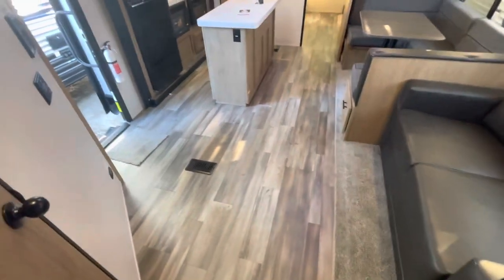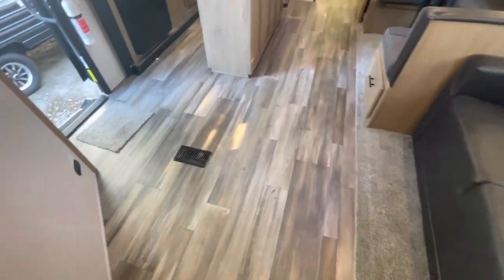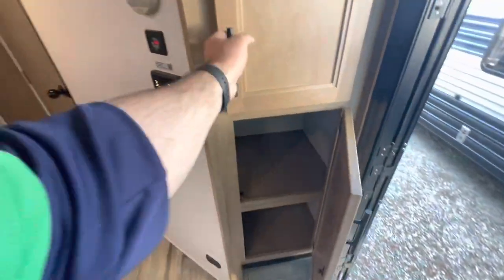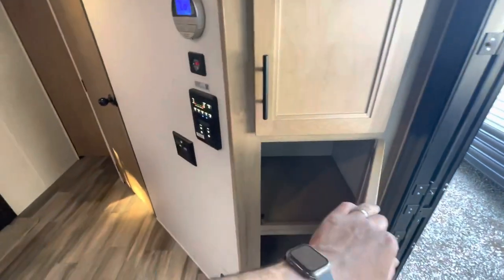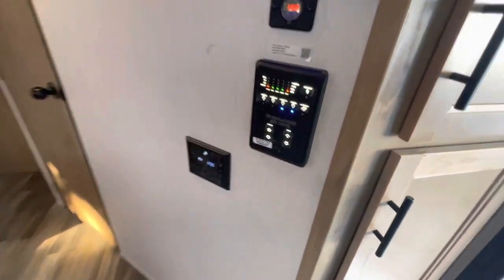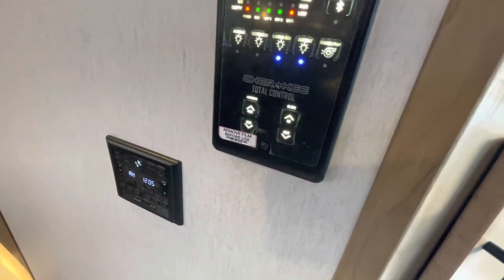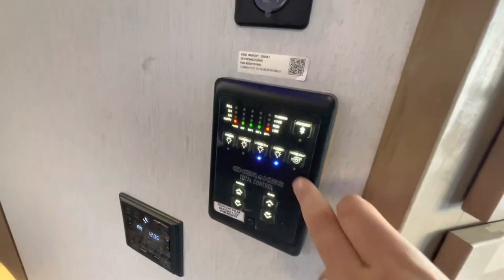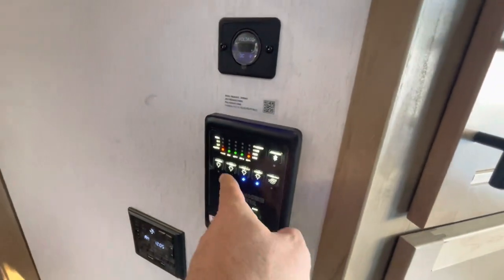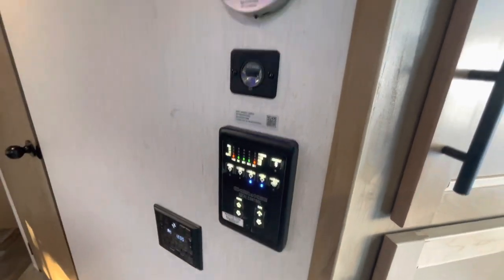Lots of linoleum throughout. Flush slide in the living area. As soon as you walk in, you got storage, kind of like a pantry here. Your hot water heater controls. Your stereo has got USB and HDMI hookup. And then your Cherokee Total Control. You can get the app and control this, but you got your lights, check your holding tanks, your slide, your awning, all in one convenient area.